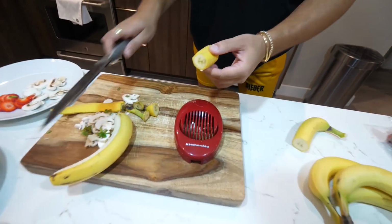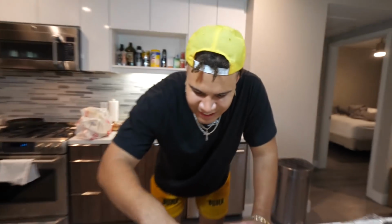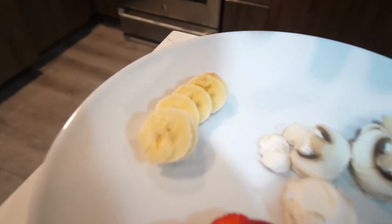What's wrong with it? They wanted something else. What do they want? Okay. They wanted some bananas. We don't want too much banana because I'm not really a fan of banana like that. You want some banana? Okay, here, amazing. Banana. Here's the best slices of banana in the game.